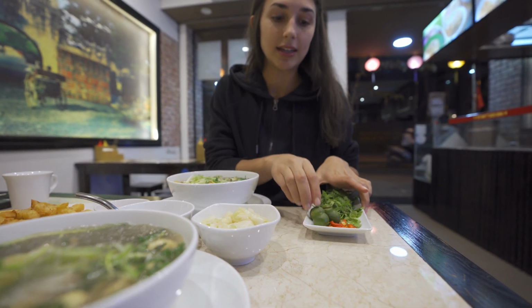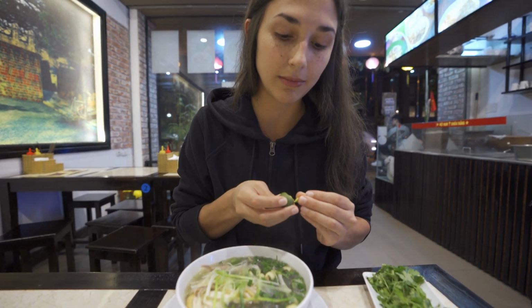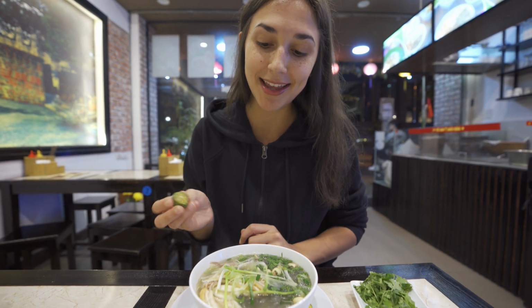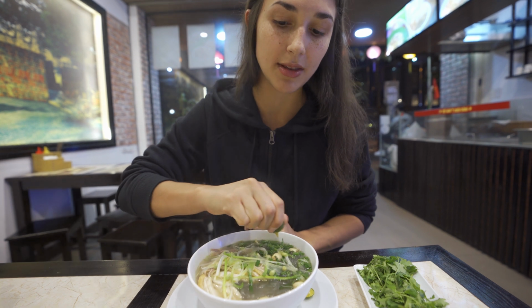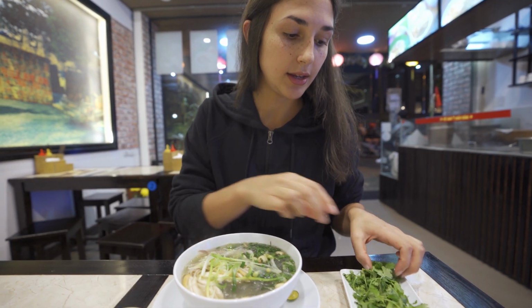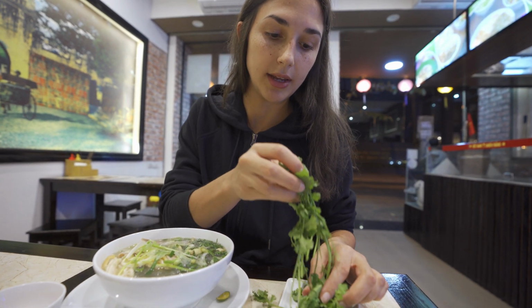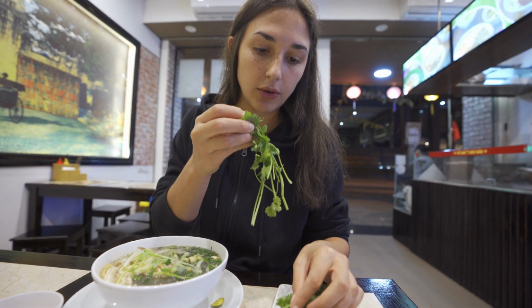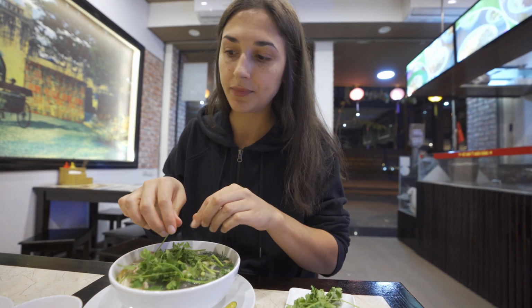Maybe I'm doing this wrong, so if you know how to dress this stuff and I'm doing it incorrectly, let me know in the comments. But I think that you squeeze the lime in. I really like the way that it tastes with the lime inside. Then you get however much of the herbs that you want to put in your soup. Maybe you're supposed to break these up a little bit, but usually I just do it once or twice to put them in.